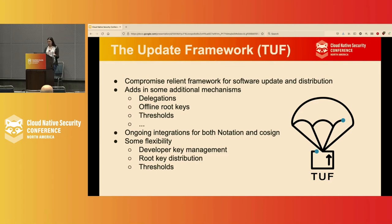There are actually ongoing integrations of TUF into both Notation and Cosign, just to be clear for those who are watching. And so these things aren't mutually exclusive. This is just some additional policy that's added on here.